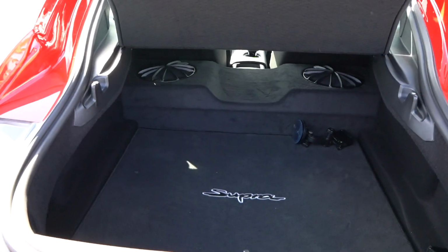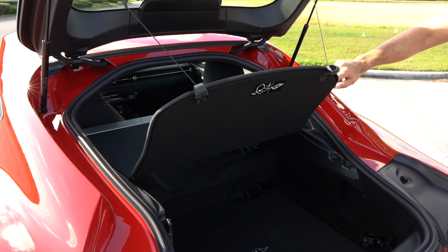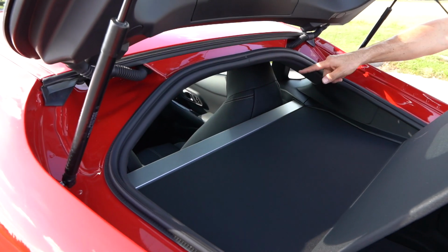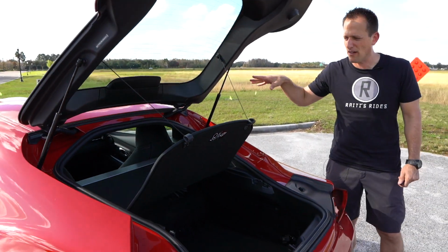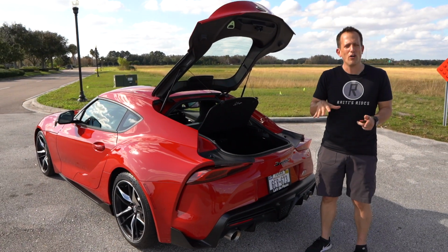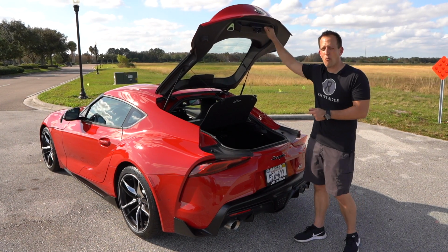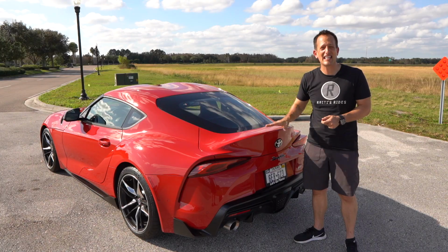Lori and I went and got groceries with this, not a problem. Up top, I wanna point out, you see that bright piece of silver here? This is a strut top brace to help stiffen out the back of the car. So the front end's been stiffened out, the back of the car has been stiffened to help give you better overall feel and drivability as you're going down those twisty roads. But why don't we get to the best part? If you're ready, I'm ready. Let's take this Supra for a spin.